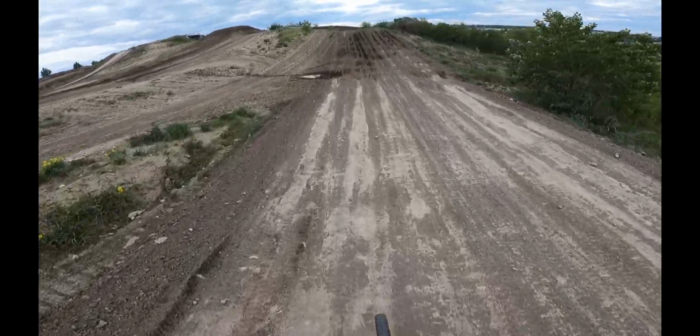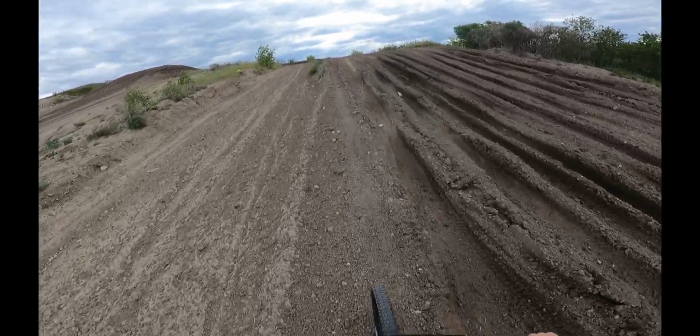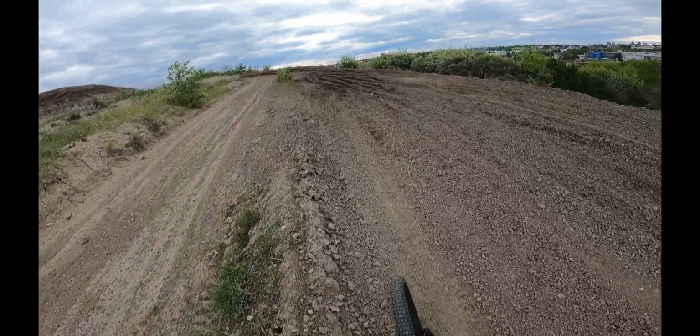But yeah, I'm going to go over here. I don't see any yellow markers, so I think we're safe. We're just going to go for it. We're going to gear down. All right. Ooh.